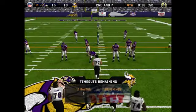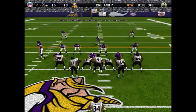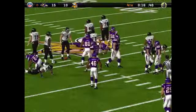Yeah, you see him. Watch him. Here we go. He'll take him in.